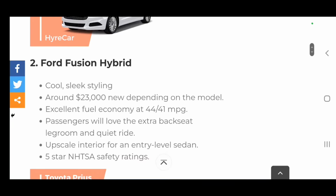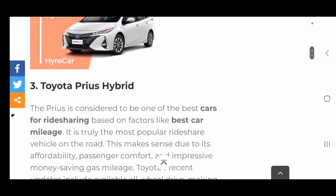And it's around 23,000. You can always get a better deal than this, but as a low barrier to entry. So low barrier to entry for the owner. At the same time, it stays for excellent fuel economy. Look at that, 44 per 41 miles per gallon. That's excellent. Quiet ride, really great again for driving all over town, because when these people drive for Uber, Lyft, DoorDash, Postmates, etc., they drive all over town, pick up all type of people. So it's something that doesn't burn a lot of gas, it lasts a long time, and low barrier entry in regards to pricing. Number three, Toyota Prius Hybrid.